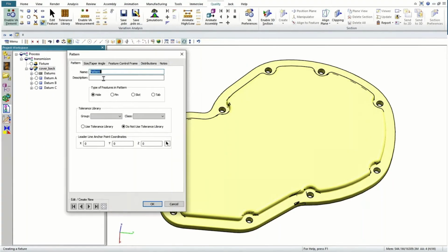So here's my pattern. I'm going to pick what it is. So it's going to be a hole pattern, a pin pattern, or a slot. I can never change it once I pick this. I can change the values inside it, but this will always be a hole pattern if that's how I started off and saved it for the first time. So once I have this, I can now go in and start modifying my tolerances.